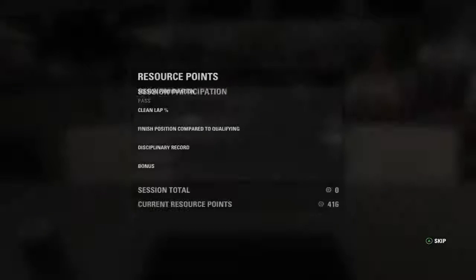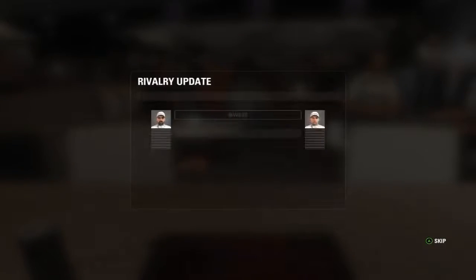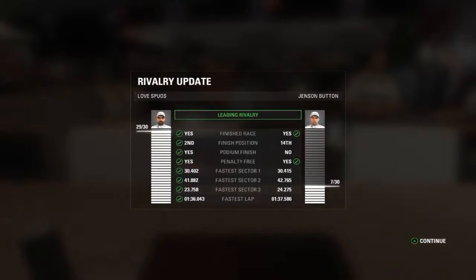Right, so that will do it for the second race of the season. You can see all my stats building up there, winning the rivalry pretty easily on this occasion. Got all the ticks. It should be a pretty easy rivalry.